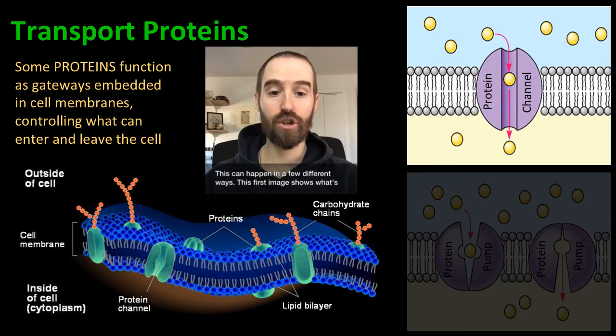This first image shows what's called a protein channel, which is simply open or which can open when the right hormone comes along. These channels allow molecules of the right shape and size to pass freely back and forth. The shape of the protein determines what kind of molecules can move back and forth through the channel.